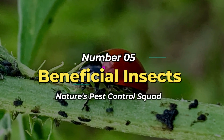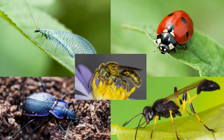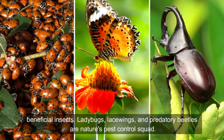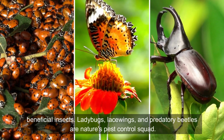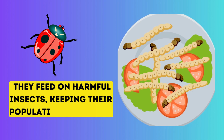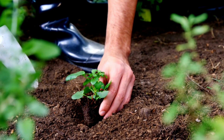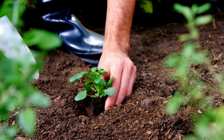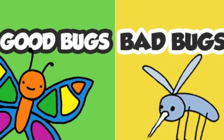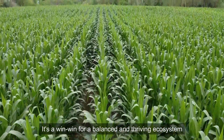Number 5. Beneficial insects, nature's pest control squad. Introducing the ultimate garden allies, beneficial insects. Ladybugs, lacewings, and predatory beetles are nature's pest control squad. They feed on harmful insects, keeping their populations in check. To attract these helpful allies, incorporate diverse plant species in your garden and avoid using broad-spectrum insecticides that harm both good and bad bugs. It's a win-win for a balanced and thriving ecosystem.